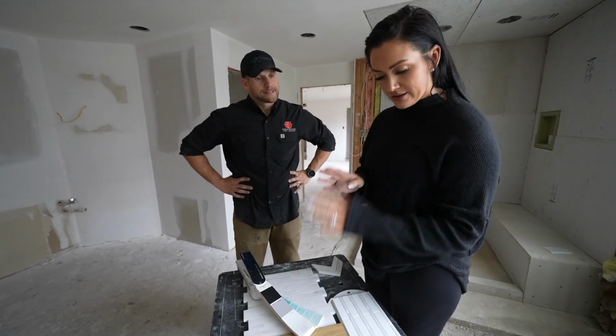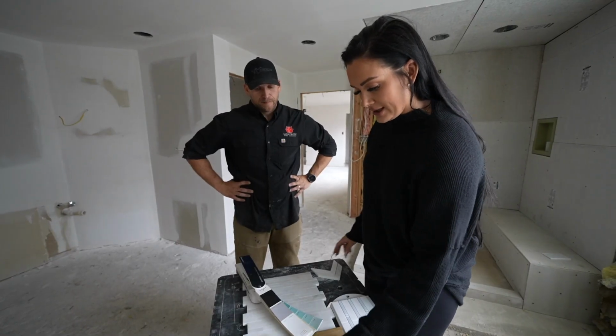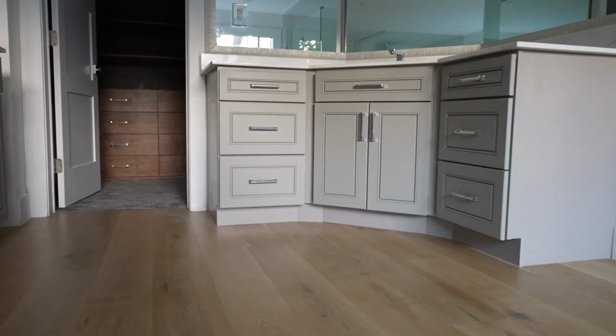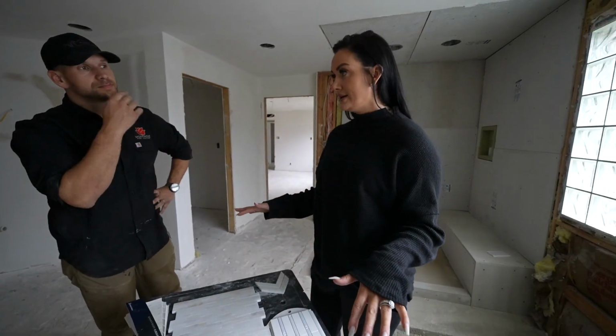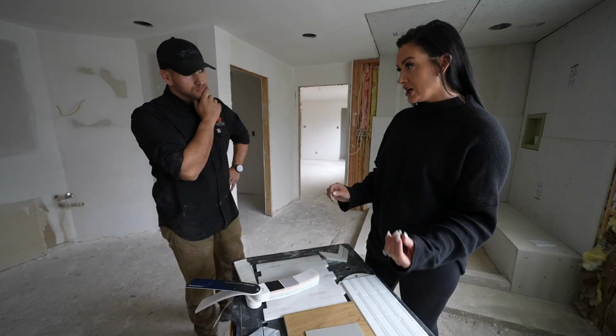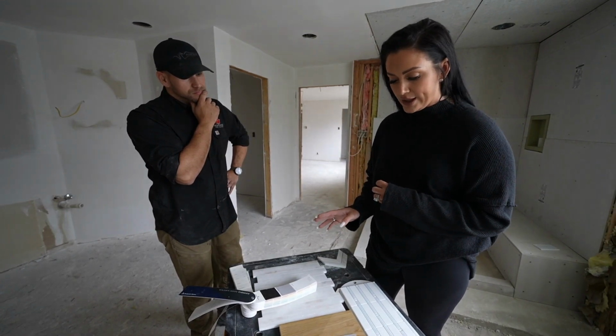So for master bath, again, floor throughout. This is our cabinet color again. Same cabinet color as the guest, correct? Same cabinet color as the guest. I'm thinking we want a white countertop with some veining, maybe some of the rust coloring in it, just a little bit to give us some more color so it's not completely white and gray.